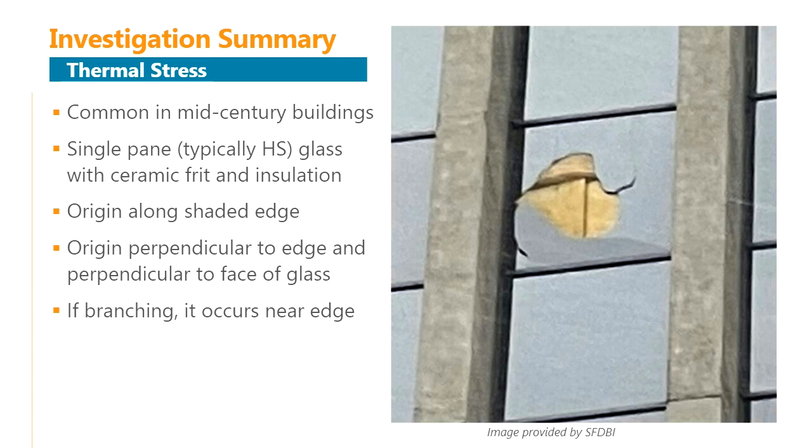Another thing that's common in mid-century high-rises is that they have insulation directly in contact with the inside face of that spandrel glass. That serves to make the glass a lot hotter, particularly in the middle of the glass where it's not in contact with aluminum, which helps to cool off that glass edge. You also have things in high-rise mid-century buildings, like the one on the screen, where you have a large concrete element, which also has a lot of thermal mass to it. And that can keep the edge of glass cooler than it normally would be. And it also creates differential shading. And what we see here on the image is a break origin coming from the shaded edge of the glass, right near the middle of the glass. And both of those are telltale signs of thermal stress breakage.